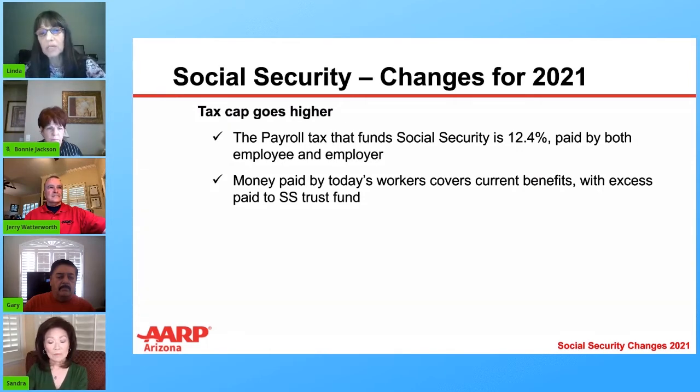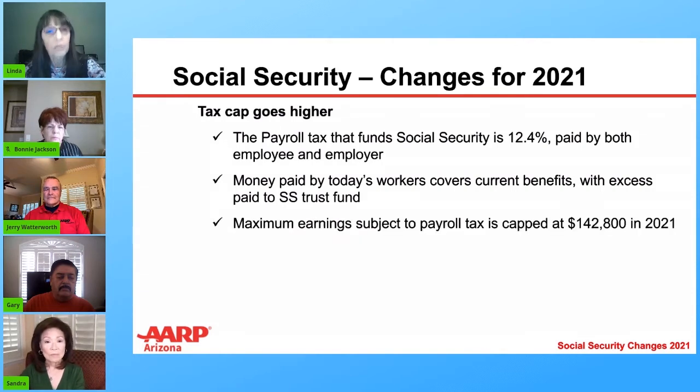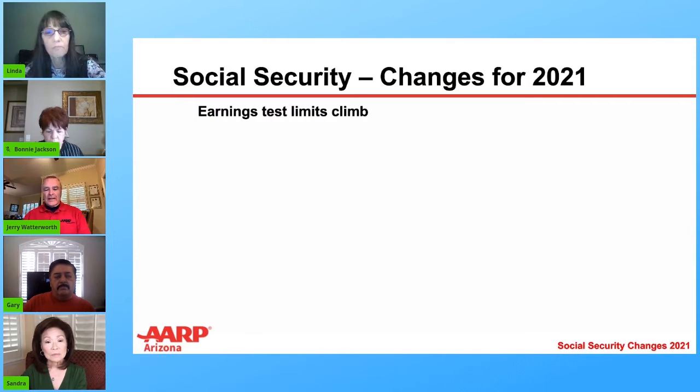So basically there is a max, so that once you reach a certain limit, you don't have to pay Social Security taxes anymore out of your salary. So the limit there for this coming year in 2021 is $142,800. So once you receive that amount in salary, from that point on, you don't have to pay the 6.2% towards Social Security out of your salary anymore. Thank you. And next, the earnings test limits will climb.